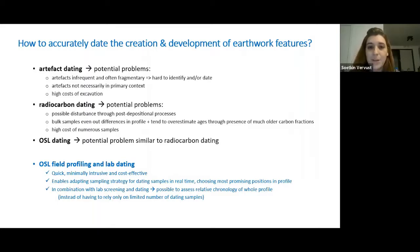But if you use the normal optically simulated luminescence, traditionally, you encounter the same problems as with radiocarbon dating, mainly that if you put in a dating sample, it's hard to determine where exactly in your feature to put it to get optimal results that will really inform you about when this feature was created and how it developed over time.